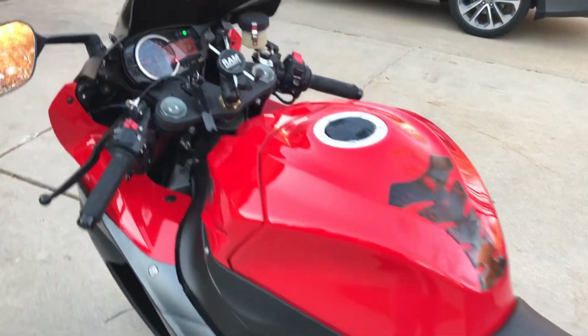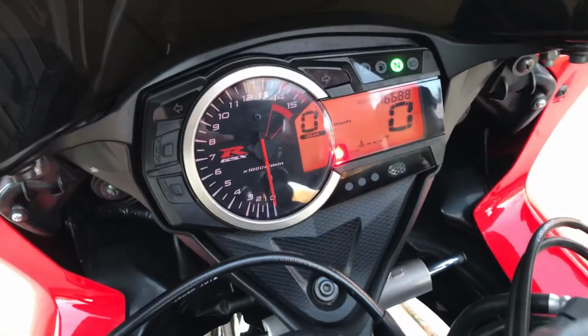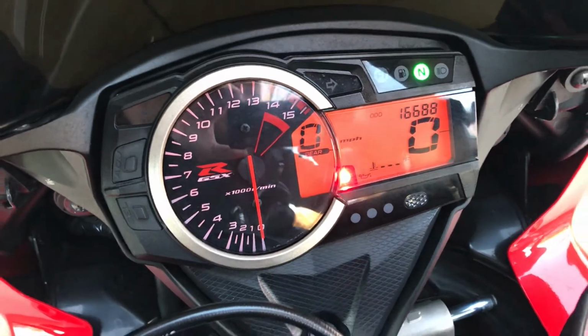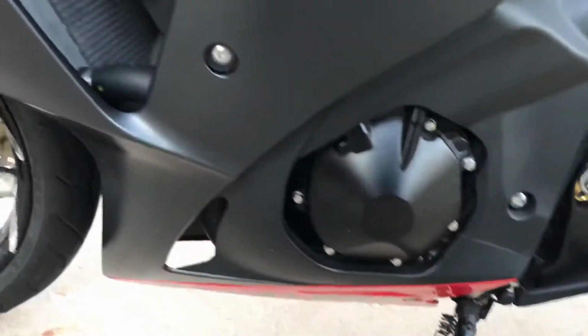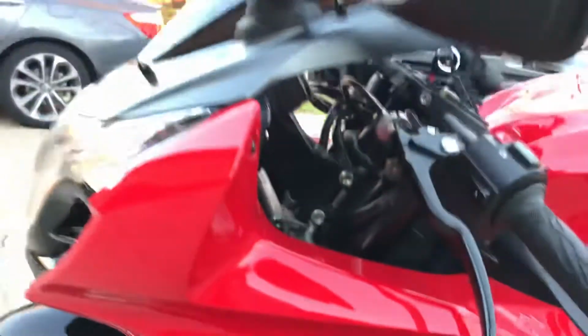Posted this bad boy up, so I didn't take a lot of pictures, so I figured I'd take a video. So here's the current mileage on it, 16,688. Here's the full mounting. I never used the full mounting, so let me get some close-ups here. There's no rash or crap like that. So I believe there is a piece that broke right here though, but I just noticed it the other day. I didn't even notice all summer. So I'm doing a video for y'all.